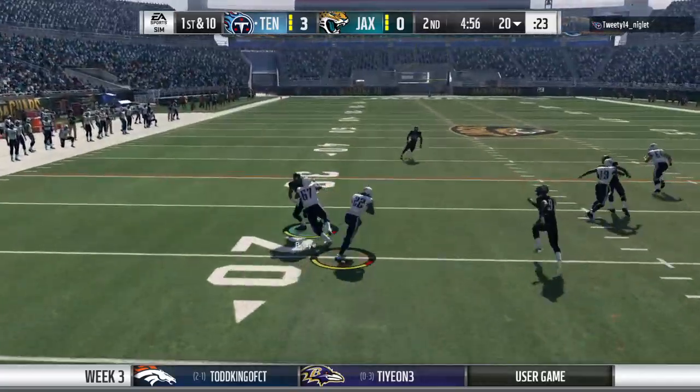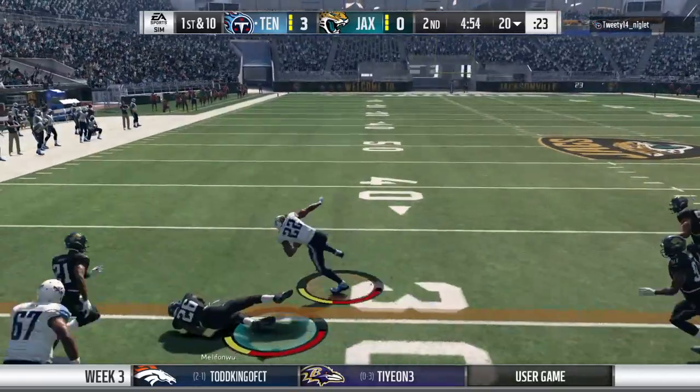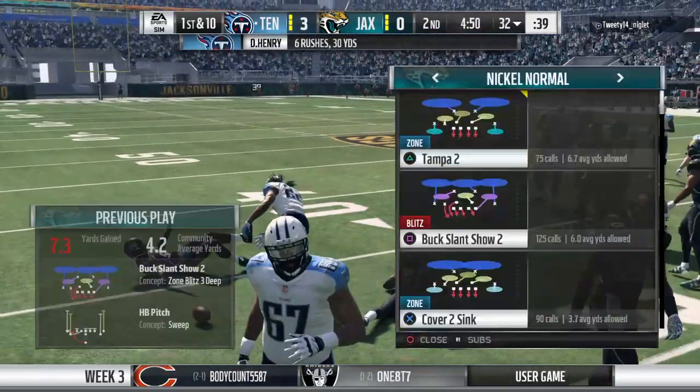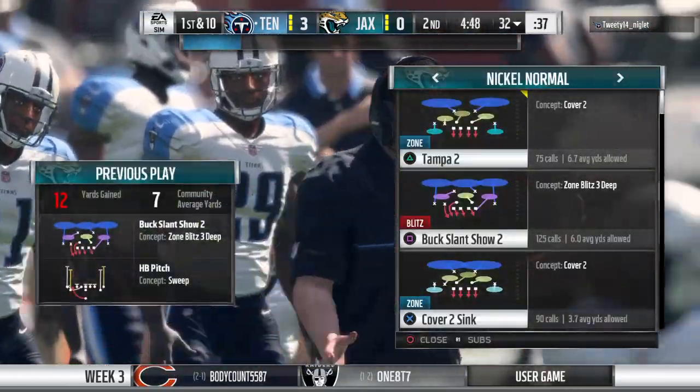They'll start on the ground. It's Derrick Henry. And he's going to get this one across the 30-yard line. First down, Titans, gain of 12.